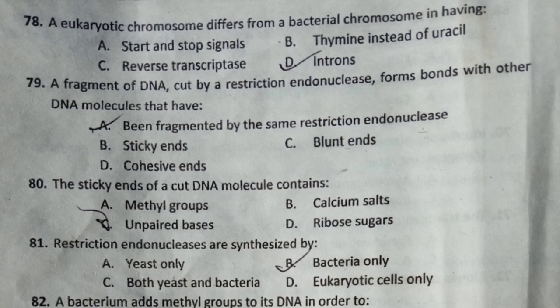78. A eukaryotic chromosome differs from a bacterial chromosome in having: A. Start and stop signals, B. Thymine instead of uracil, C. Reverse transcriptase, D. Introns. The correct option is D.